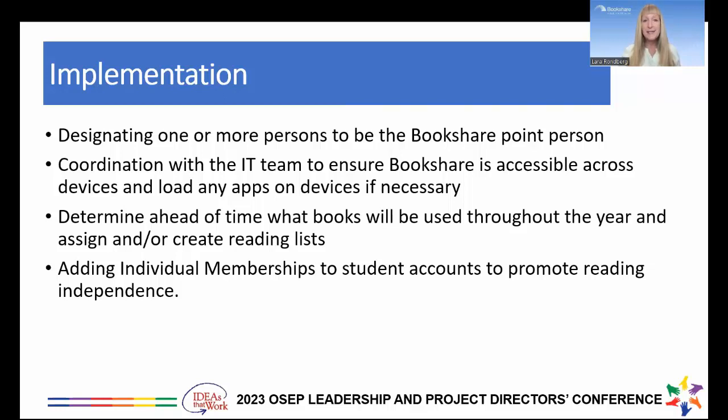Coordination with the IT team, who can ensure Bookshare is accessible across devices and load any apps on devices if necessary. Determine ahead of time what books will be used throughout the year and assign them to students. Adding individual memberships to student accounts to promote reading independence.